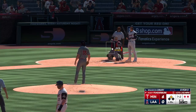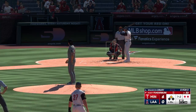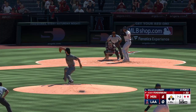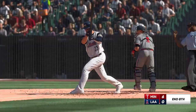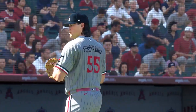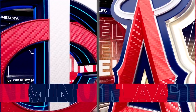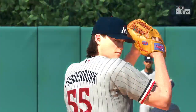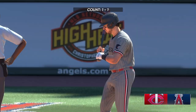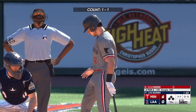Swing and a miss. And it's 1-2. Got it by him for the K. I think the key is arm action on the changeup. When you can sell it like a fastball, you drop the velocity, you get the swing and miss, and you walk off the field. Back in Anaheim, all set to start.